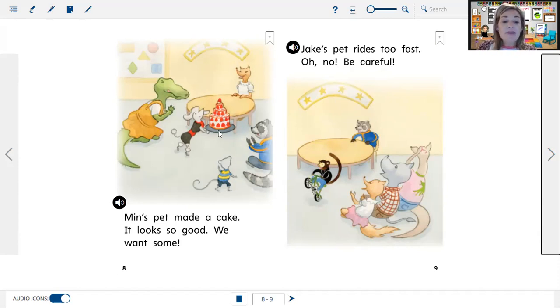Min's dog made a cake. Jake's monkey can ride very fast. If I look at their faces over here, I can see that Min's cake must look delightful. Look at these tongues that are hanging out. You can tell they want some cake.